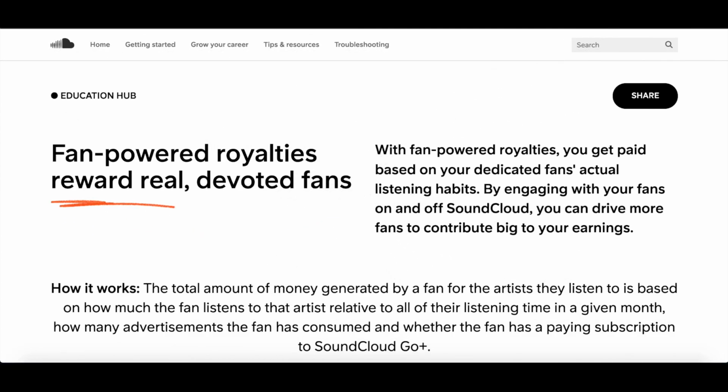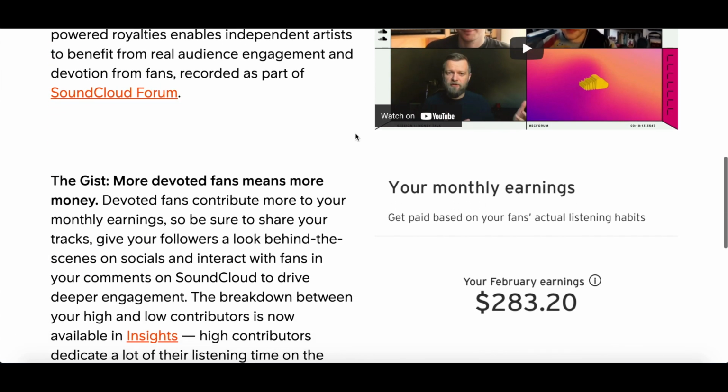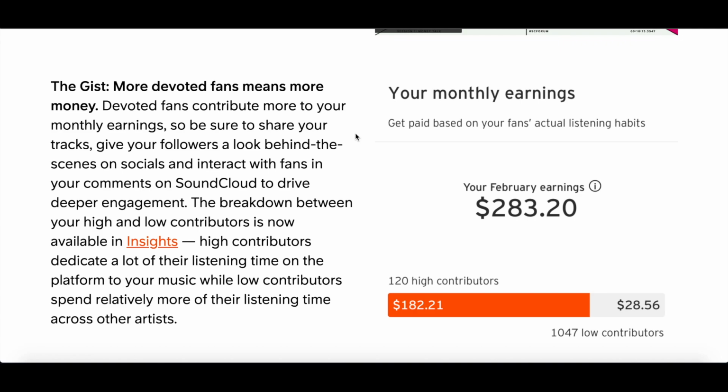Now, SoundCloud this year has released a new royalty system called Fan Powered Royalties, where you get paid based on your dedicated fans' listening habits. So what that means, if you have fans that follow you on SoundCloud, that listen to your music more than they listen to any other artist, you will receive more money from those fans who listen to your music more than any other artist.